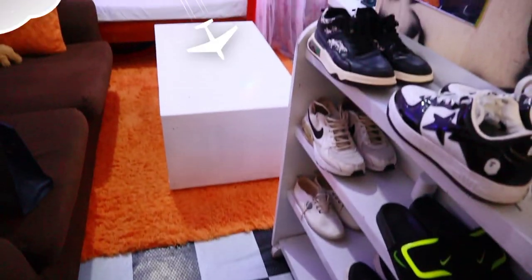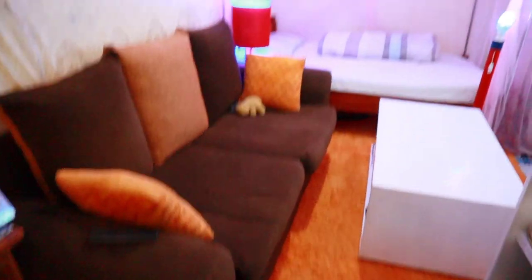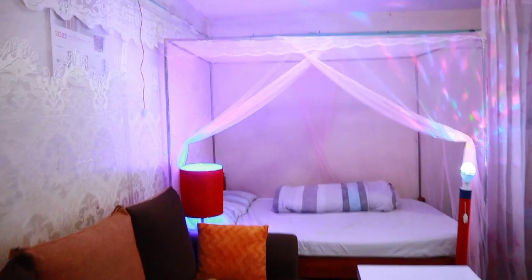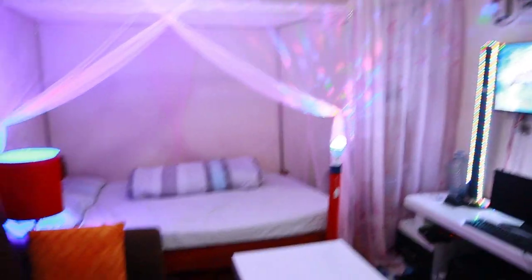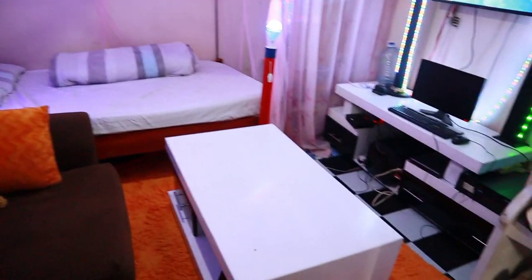And then down here we have this carpet. It matches well with the sheer and the shoe rack. And then from a distance you can see how our nice house looks like. Wow, it looks nice. It's a Bedsitter, very nice.